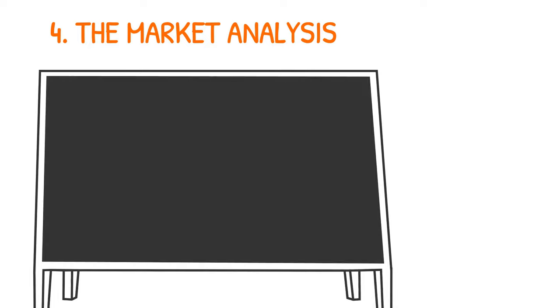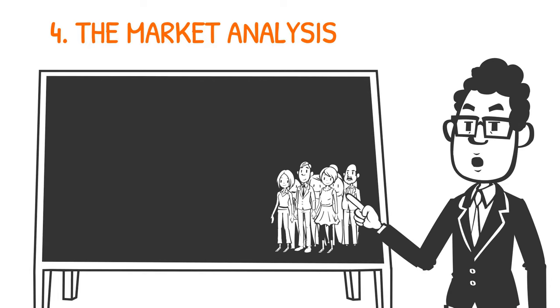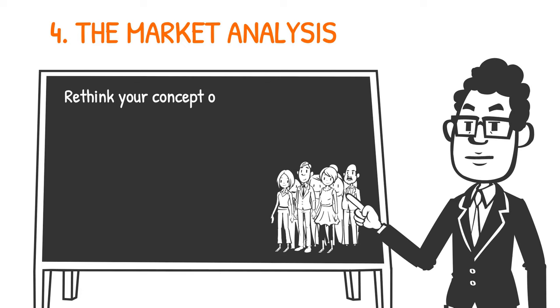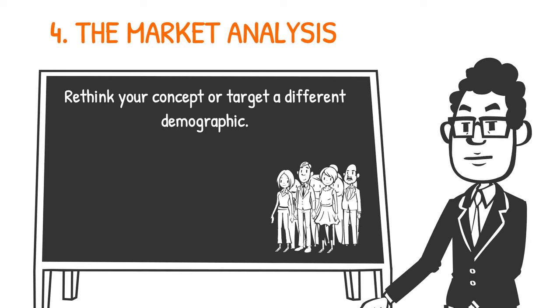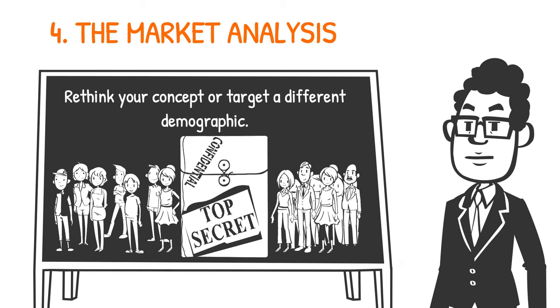The market analysis. This is where you take a close look at the potential customers in your area and decide whether or not there is a demand for your type of restaurant. If you find that there are already several restaurants like yours in the area, you may need to rethink your concept or target a different demographic. However, if you believe that there is a market for your restaurant, then you can move on to creating your business plan.